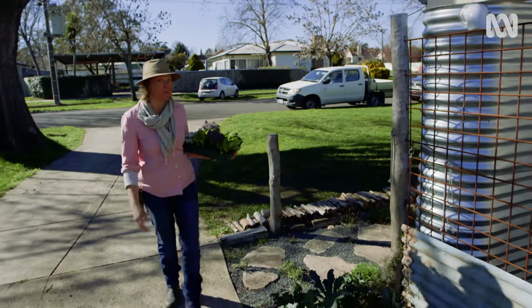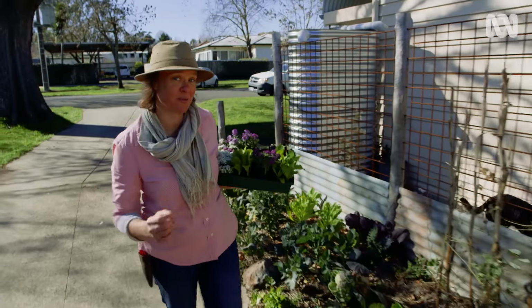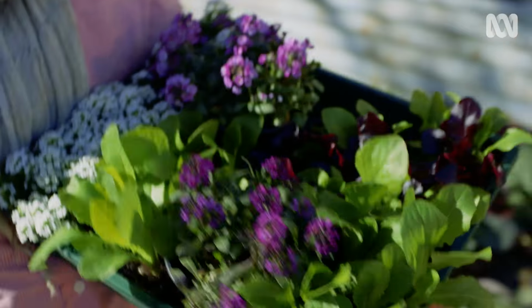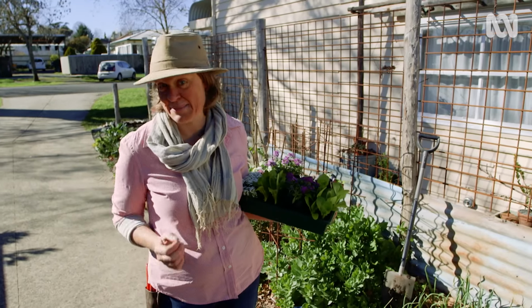I, no doubt like you, am an obsessive vegetable grower. You can see I've got my patch absolutely packed with food plants. But we all know that food plants are far better protected and pollinated when they're growing with flowers, and I can be a bit slack about planting them.